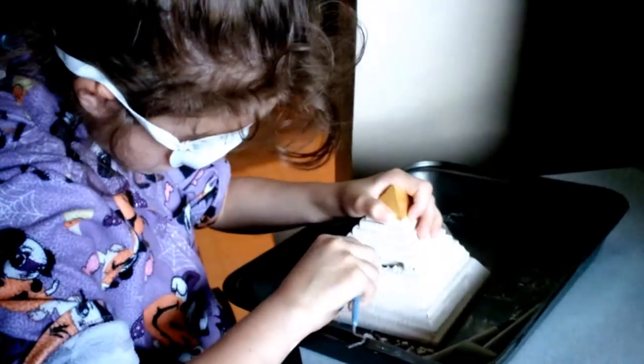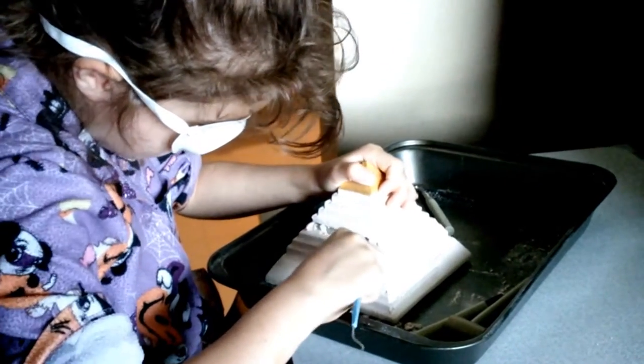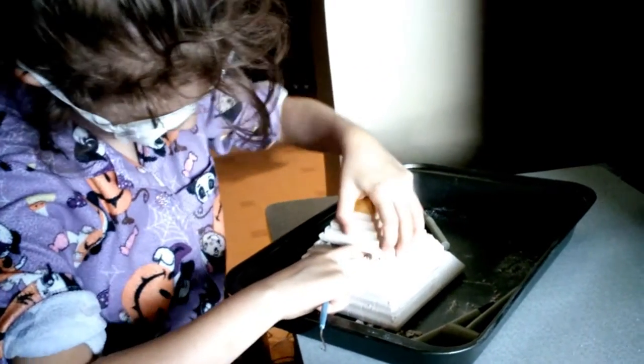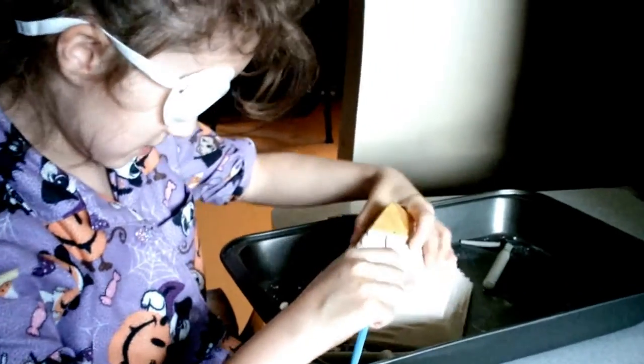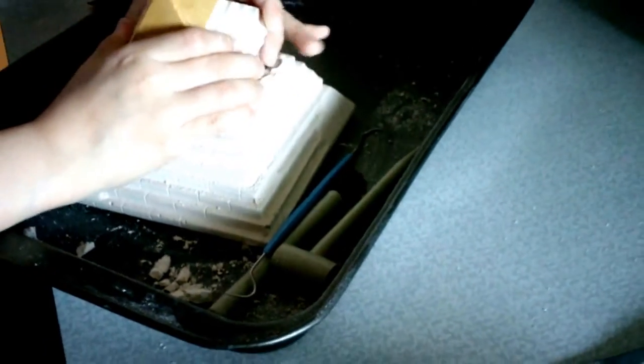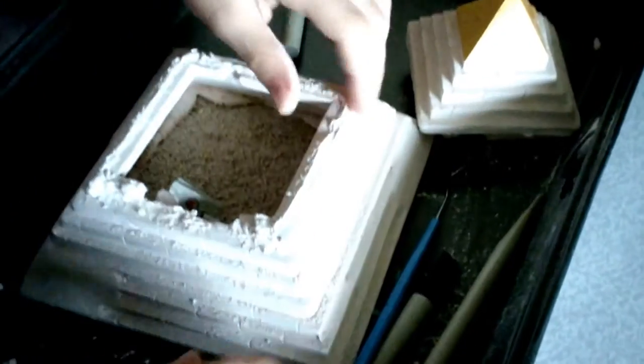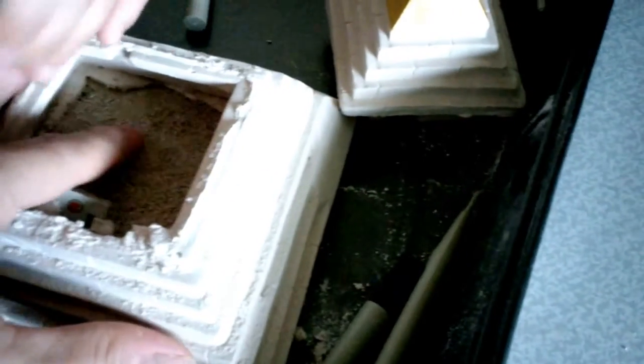In a few minutes, look what we finally have. We have a big hole, but what we need to do is take all of this. Let's see. No way. Can I just? Yeah, if you can. I can't. Well, chip away a little. Oh! No! Let's see. What is in there? Sand or something. No way.